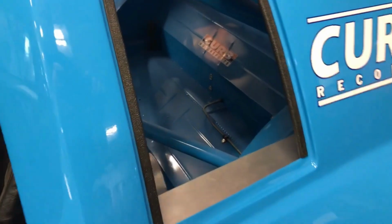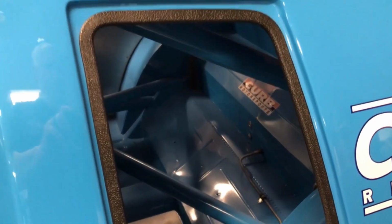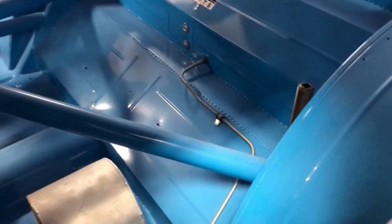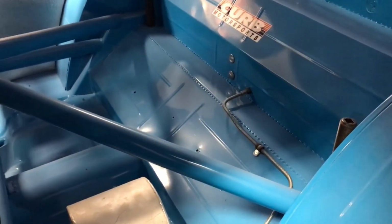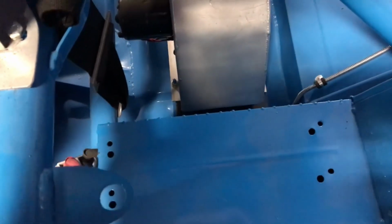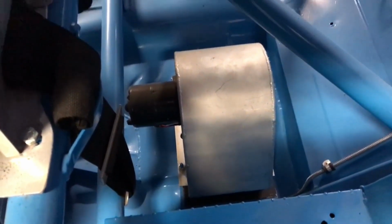And you notice that little gasket looking thing around the window there instead of being bare metal. There's your jack screw heads, Curb Racing or Curb Motorsports decals and lines. Top of the battery box, you see the vent holes. I guess that's what that's for there. And the rear end cooler there.